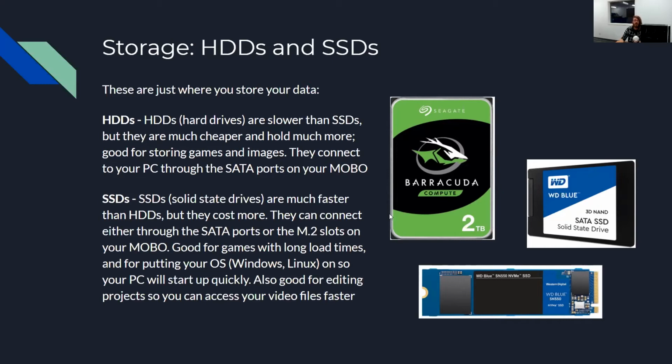And they can connect to your computer through two ways. They can connect through SATA ports. That's what this one does. So it connects the same way as these, has the extra power cord and everything, but it's pretty easy to get a hold of. And then there's these ones here, which connect through the M.2 slot. I don't know what M.2 means, but that's just what this little thingy over here is. And those go directly into your motherboard, and that's the real fast stuff.